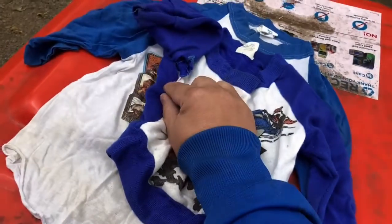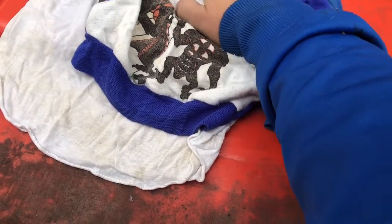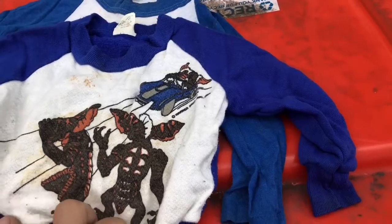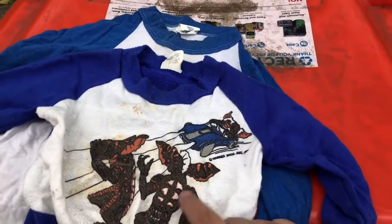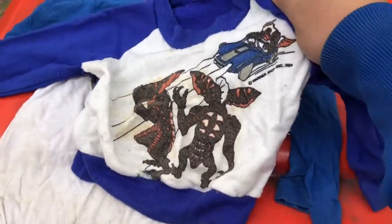This one obviously is put out by Universal this way. I didn't notice until I got it home that the armpit was completely ripped out and had been repaired and ripped out again. But this is a scene from the Gremlins. Gizmo driving a remote control car into some Gremlin bad guys.